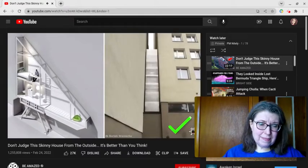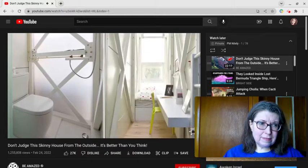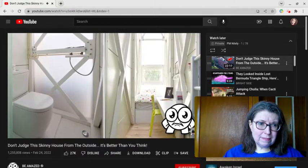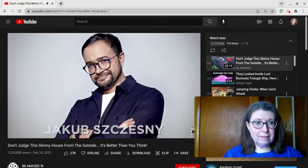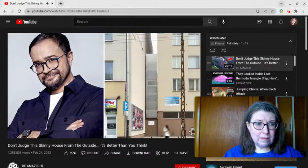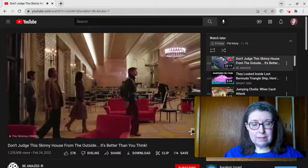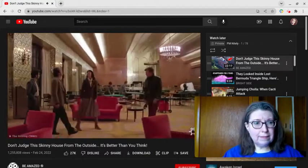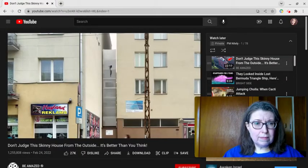This 3 foot wide sliver of a house is equipped with all the essentials: a bedroom, kitchen, bathroom, and living area, meaning it has a few more amenities than your average shoebox. Jakub Szczesny, the creator of Carrot House, intended for this space to be used by traveling writers. Though if staying in a huge, expansive hotel was enough to drive a writer like Jack Torrance crazy, I'm not sure what would happen in this place.